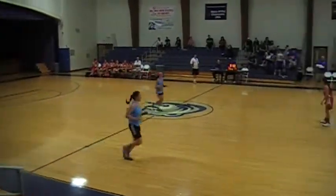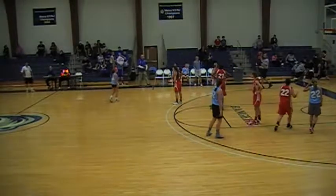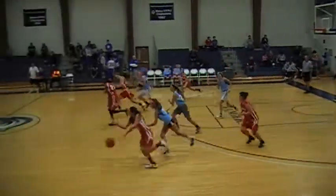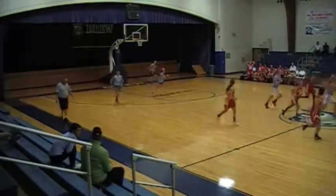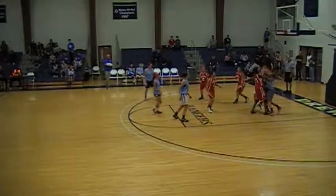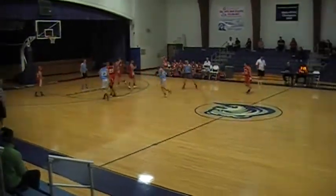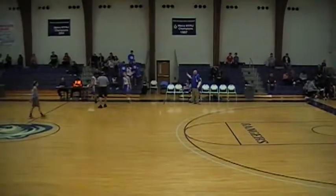Less than a minute to go. Thunder to get a good shot. And there's a kick ball by number 1. From 3. No good. 32-17. Layup on the other end. Starting from downtown. No good. 16 seconds. Layup. No good. Let's slow it down. 4, 3, 2, 1. And there it is. Game is over. Thunder lose 34-17.